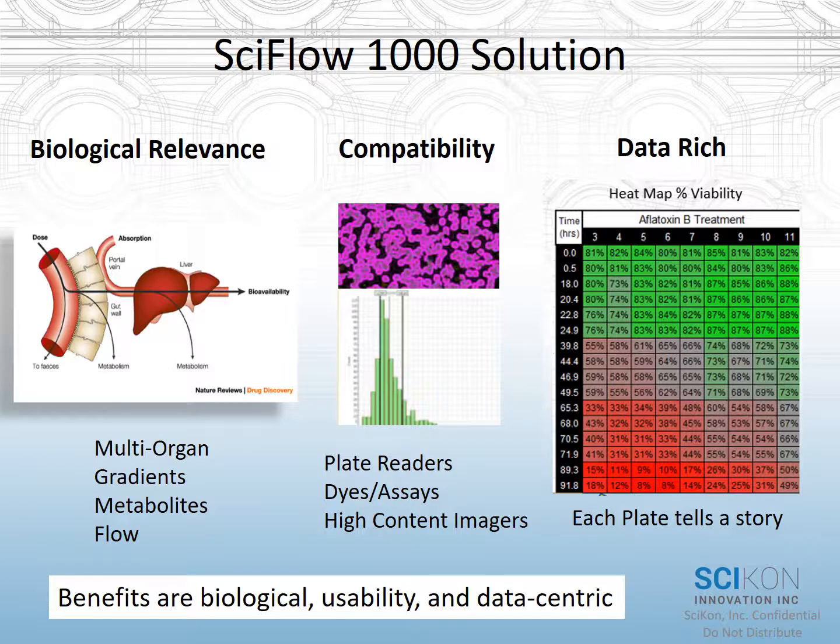And last but not least, the system is very data rich. What I mean by data rich is you can generate a lot of information very quickly and efficiently from a few number of SciFlow 1000s. We do a lot of high content imaging. We do a lot of real-time analyses. So all the data shown here in this last panel comes from a few rows of one SciFlow 1000. So each plate tells a story. There's a lot of information you get from each of your experiments. So to summarize, the benefits are a biologically relevant system, usability and compatibility, and a data-centric system.